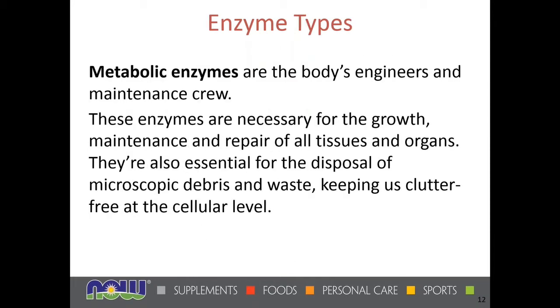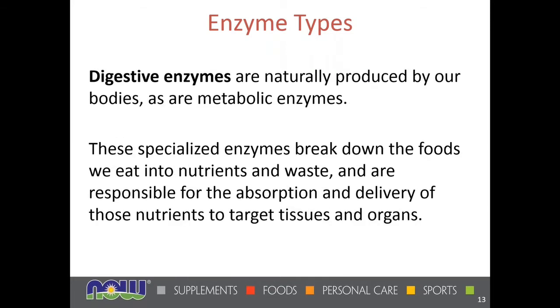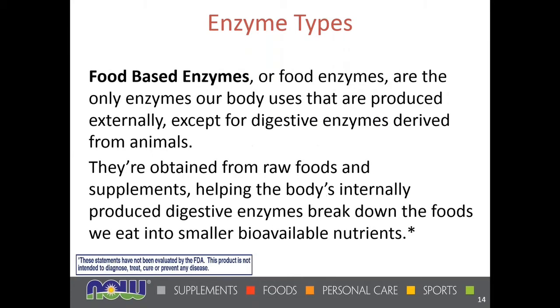So metabolic enzymes are the body's engineers and maintenance crew. They are necessary for the growth, maintenance, and repair of all tissues and organs. They're also essential for the disposal of microscopic debris and waste, keeping us clutter-free at the cellular level. Digestive enzymes are naturally produced by our bodies, as are metabolic enzymes. These specialized enzymes break down the food we eat into nutrients and waste and are responsible for the absorption and delivery of nutrients to target tissues and organs.